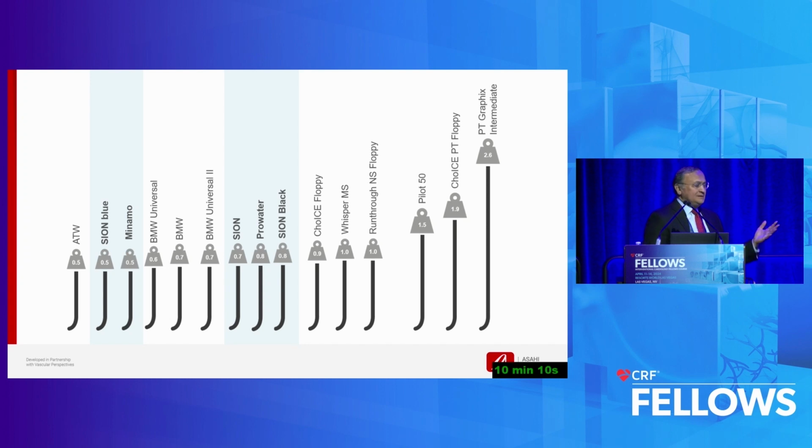By the way, you'll have these slides, so you're going to need to know your most basic go-to wires. What's comfortable in your hands? What does the job without causing problems, right? What are those problems? Dissections, perforation, right? So for me, my workhorse is a Runthrough blue. It's the safest. It is 0.5 grams.